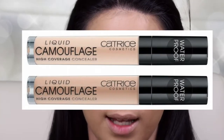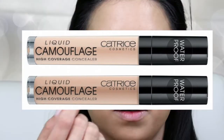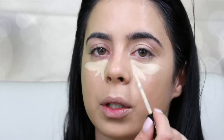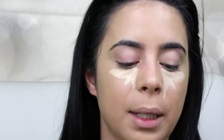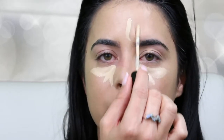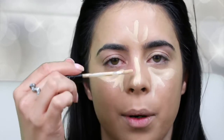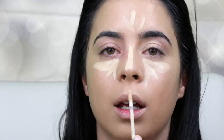And next, I'm going to go in with concealer, and I'm going to be using the Liquid Camouflage by Catrice. Now, Tati Westbrook is by far my favorite beauty influencer here on YouTube, because she's very thorough about her reviews, and she's kind of like what I would like to emulate. When she recommends a product, or says a product is good, I don't doubt it. I just go out and buy it.